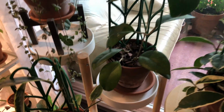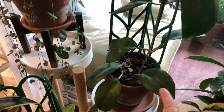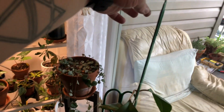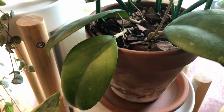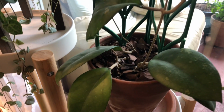Next to it, I have a Hoya Adelina, something like that. This one, I actually got it as one huge long strand. It was like all the way up here, but I cut it 3 times actually, one to give away as a trade, and then the other 2 are right here. So this one, and they rooted stupid fast in water, so that was exciting.